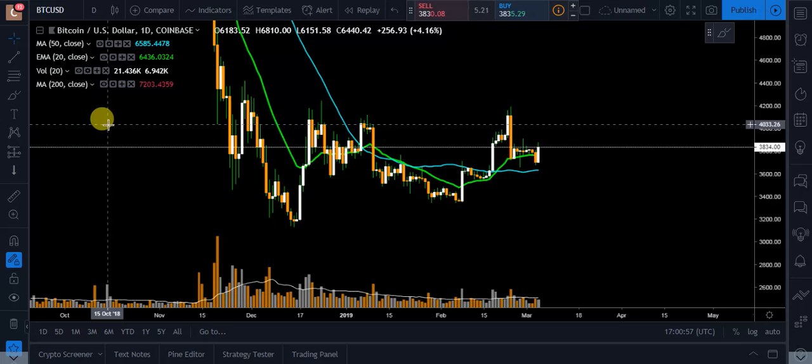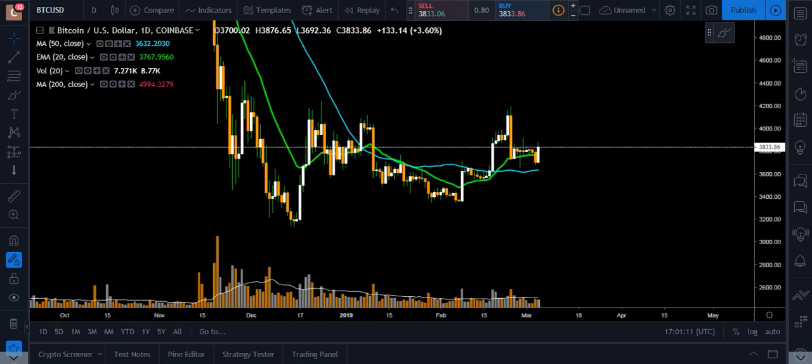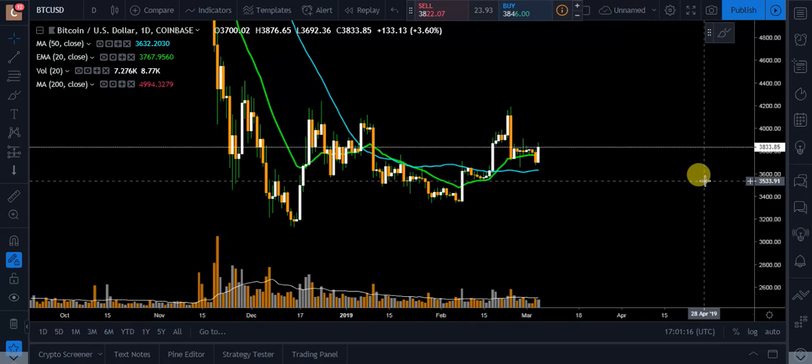So keep that in mind. We want to see a close up above that today. All right, we want to see no rejection. If we did see rejection, guys, when we started to roll over, we would want to find support on this 50 moving average in blue, which is going to be at 36.32. That's the area, and then I would look at this area's support, that 35.43. So that's if we roll over.